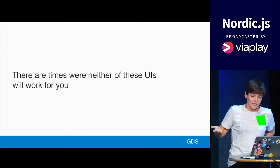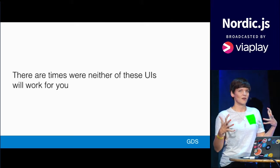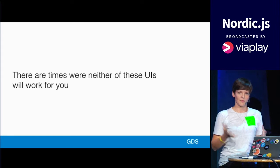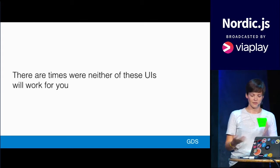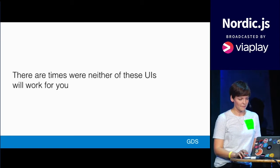There are times when neither of these UIs will work for you. Those were the only two good alternatives I could think of that didn't have other issues. There are sliders and things, but people with motor problems find them difficult to use. But anyway, there are times when those two aren't going to be enough.